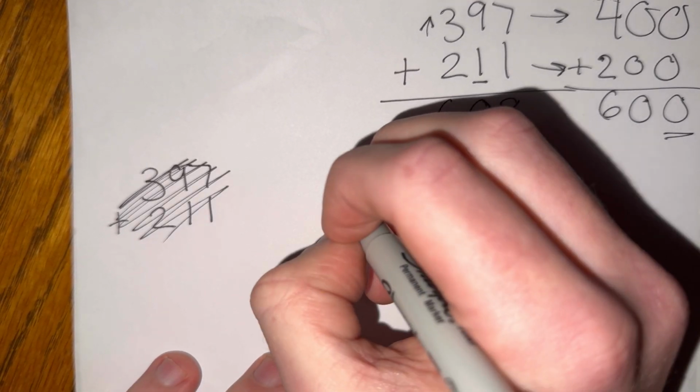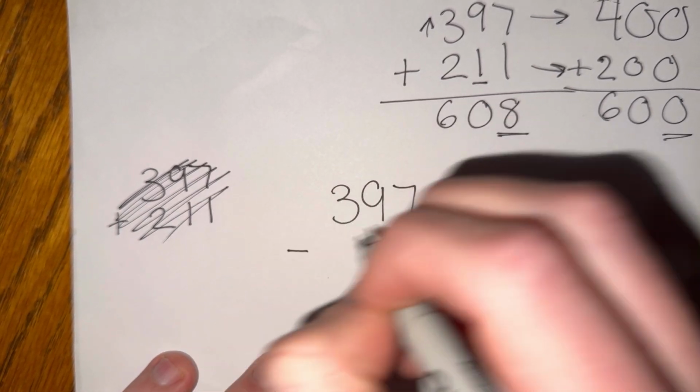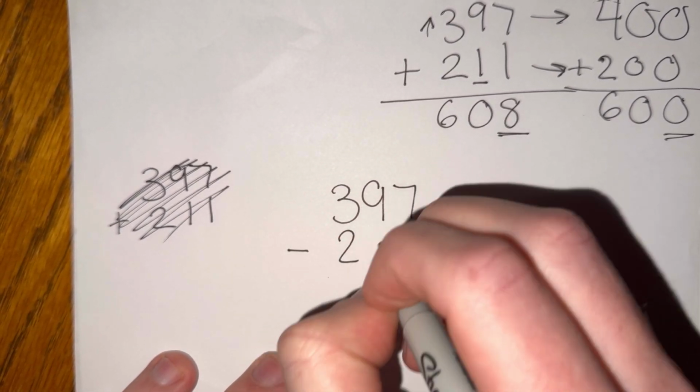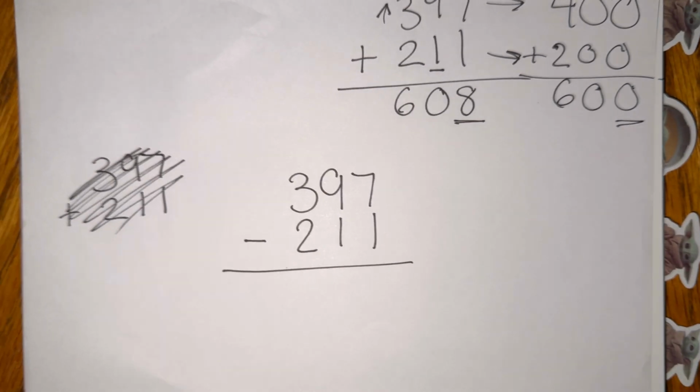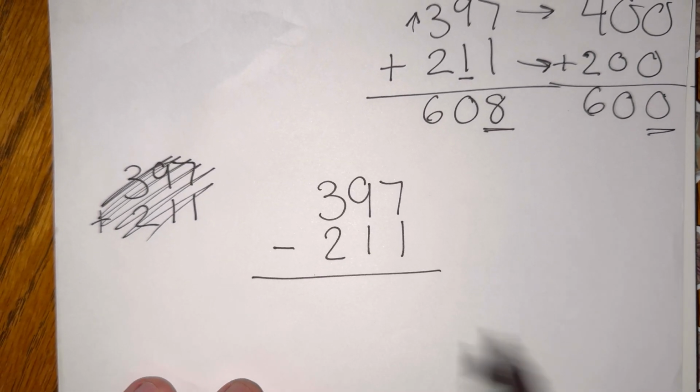Okay, now let's do the exact same numbers, but we are going to subtract them this time. We're going to do it a little differently too. Instead of estimating and rounding to the nearest 100, I want to be a little closer. I want to be slightly more accurate, and to do that, we round to the nearest 10. It's the same process, you just look at a different place value.